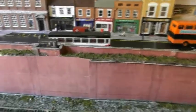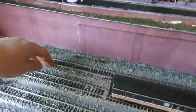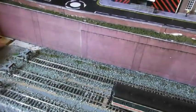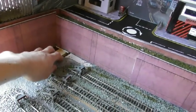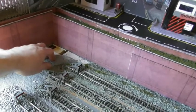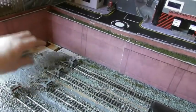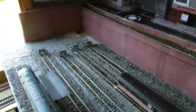So all of this area is pretty much ready now. Attention's now going to turn to starting to put the concrete down, and this time the concrete is not going to be this stuff here, but it's going to be sitting on grey board, and it's concrete sheets, all by Scale Model Scenery. So we'll go and have a look at that, and we'll get that started.